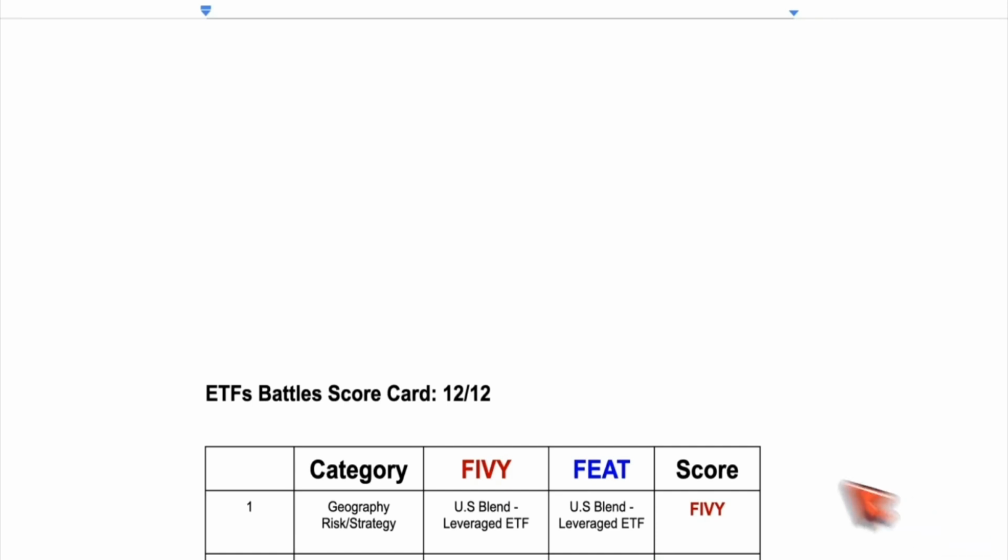The first one is geography, risk, and strategy. On this column we have FIVY, this column we have FEAT, and this column we have a score. Each category has 2 points, and whoever wins that category gets 2 points. If they're the same, it's a draw, which is 1 point each. Now, geography, risk, and strategy: they both use synthetic strategies. But the difference here is that FIVY has 5 underlying stocks it invests in directly. So FIVY is the winner in this category and gets 2 points.